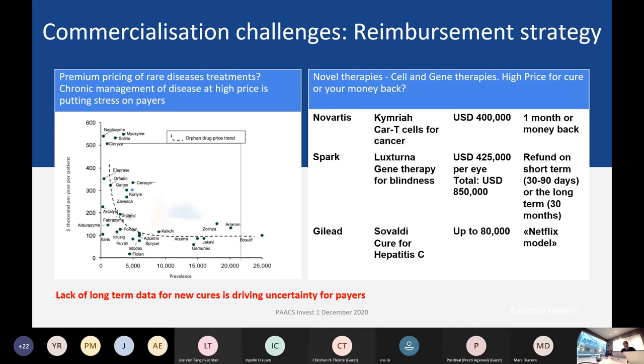model. The other one that is being used in the case of CAR T cells, so a price tag of $400,000 is quite expensive, but what they have said is basically you pay, but if after a month the patient is not better or cured, you get your money back. So that is a way of dealing with high prices.